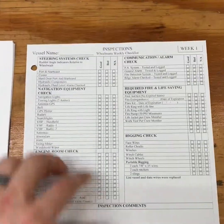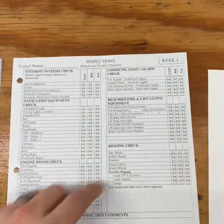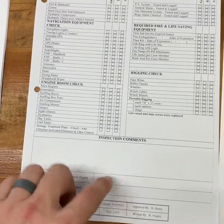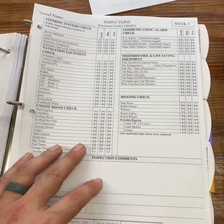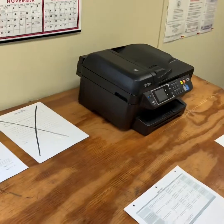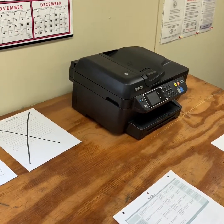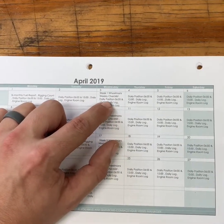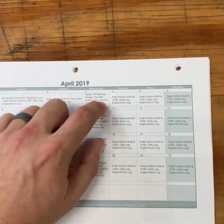Once you've made a copy, fill it out with your vessel name and your date. Fill out all these sections. Print and sign your name. You want to put the original and the one that you've filled out in your TVR, and make sure that you send a copy of the filled out Wheelman's Weekly Checklist to the Dropbox. Also due on April 3rd is your daily position at 0600 1500, daily log, and engine room log.